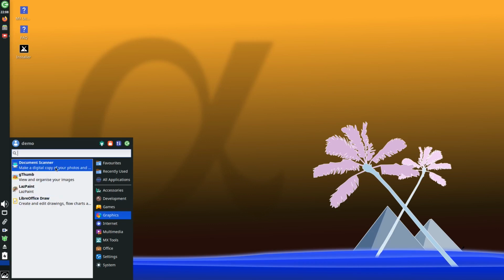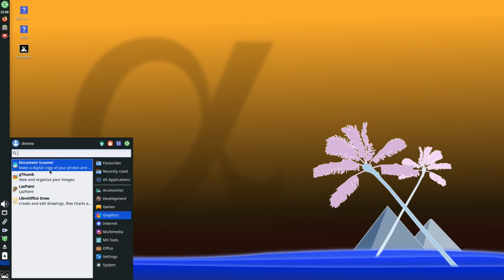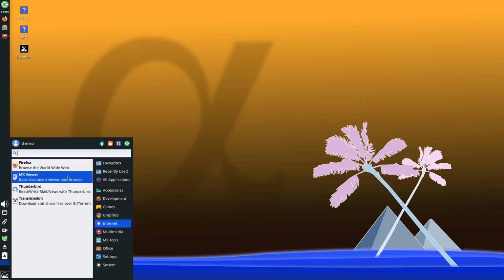You've got a document scanner, you've got G-Thumb for looking at your photographs, you've got Lazpaint for your paint program, and you've got LibreOffice Draw. So you've got your basic graphical demands all taken care of there with, it's not GIMP and this isn't Inkscape, but they'll do at a push. And you can get both of GIMP and Inkscape in the package installer. All very good. Firefox. Okay, we've seen that.